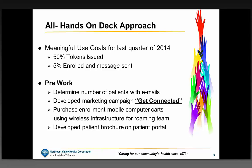We developed a patient brochure to introduce the patient portal. We had posters made that were displayed in the waiting areas. All staff wore Get Connected buttons. We purchased incentives to give to the participating patients. We held weekly random drawings for the enrolled patients, giving $50 gift cards for 14 weeks.